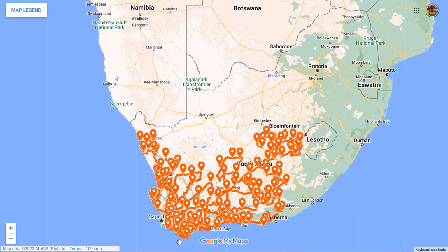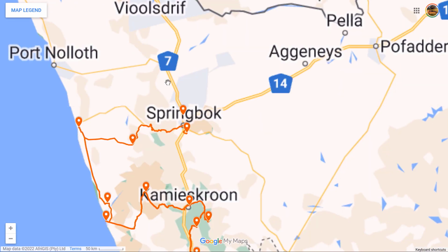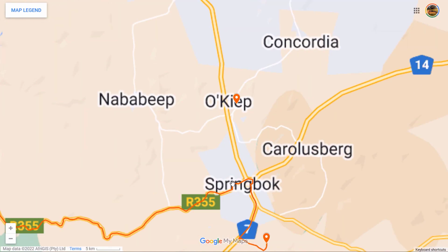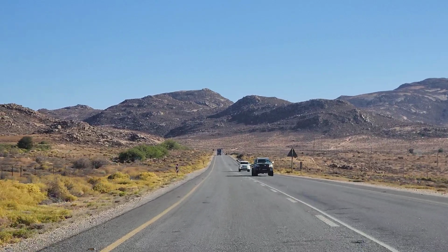We've just left our accommodation, which is just outside of Springbok, and we got onto the N7 and headed for Okiep. And if you have a look at our map, you'll see that it's a very long distance. It's about 17 kilometers to get there. And we heard so much about the place, and we were really inquisitive to see what it was like.